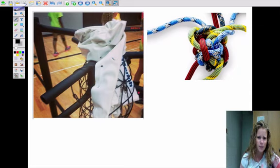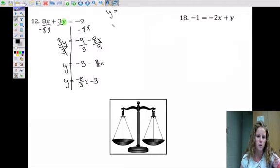But to undo this mess of a knot, we had to look and try to figure out how did they do this? How did they get it to look like this? And understanding what happened to it makes it easier to undo what they did. So think about that as you're trying to solve these equations. How can I undo what's being done? You undo addition by subtracting. You undo multiplication by dividing.